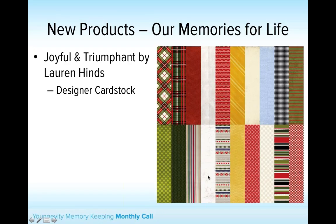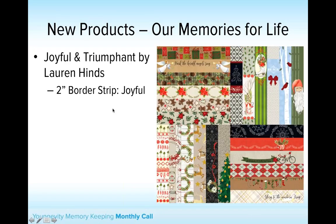They complement each other. These golds are so beautiful. So watch for this coming November 1st. This is the 2-inch border strips called Joyful. So these are the designs. They are sold separately, or you can get them together in the bundle.